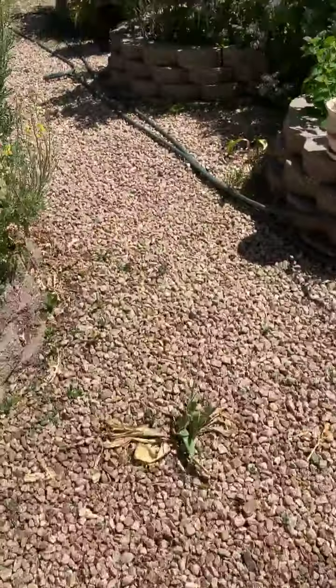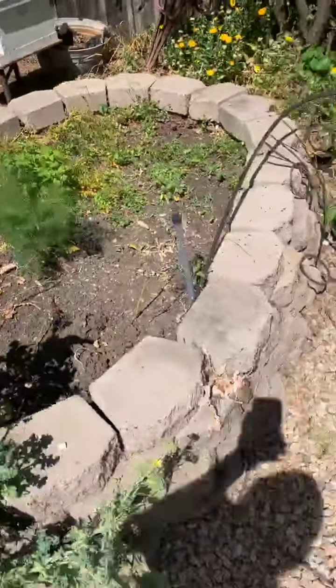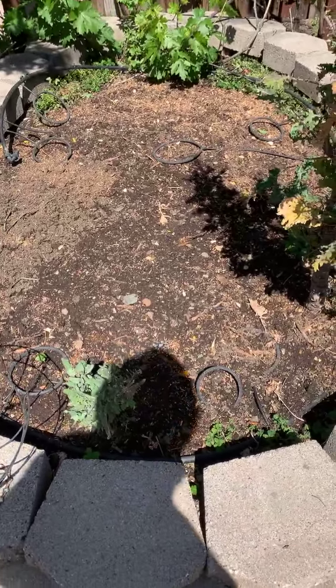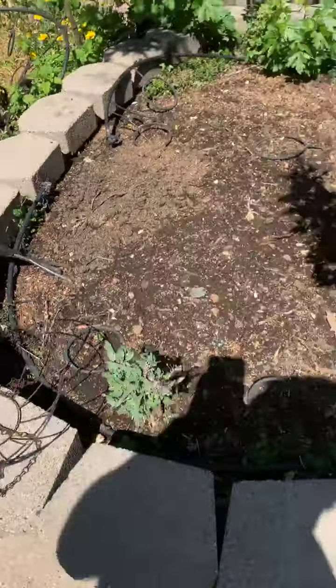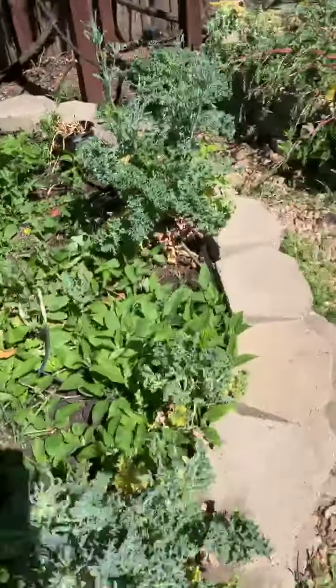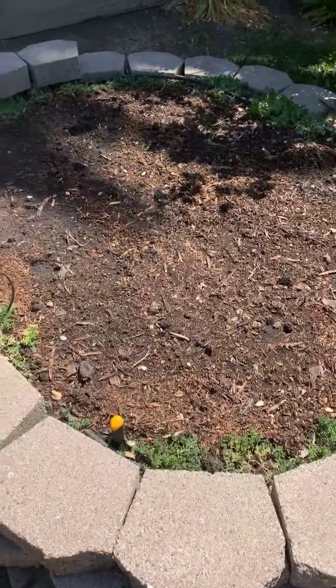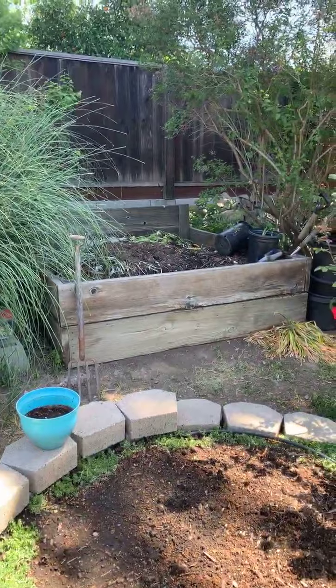Okay, let's walk over and take a look at another one. This is the raised bed I'll be working on later on today. This is one that's already been souped up. I added some compost from my compost pile, and I added some from the bag. And this one's all ready to go. This one's ready to be planted. And same thing, some compost from that compost pile over there.